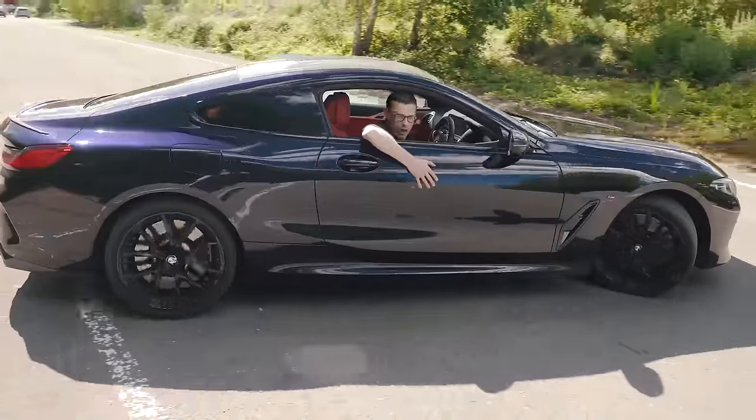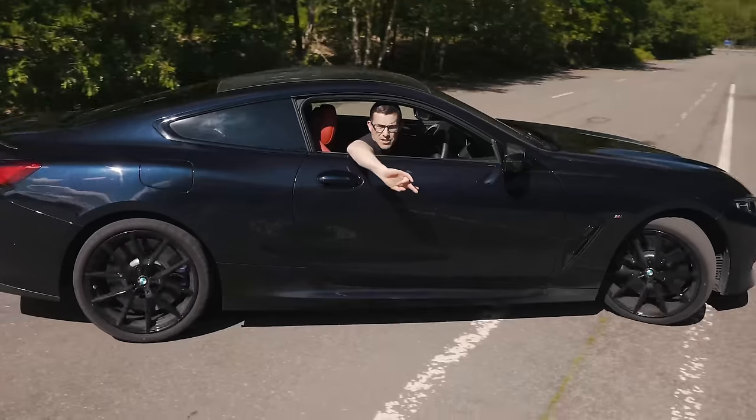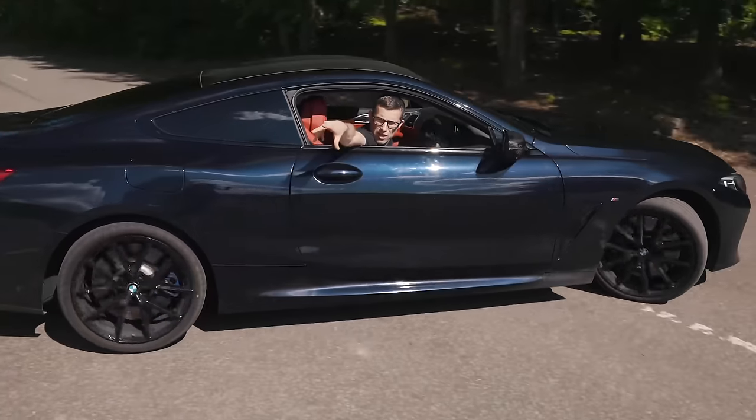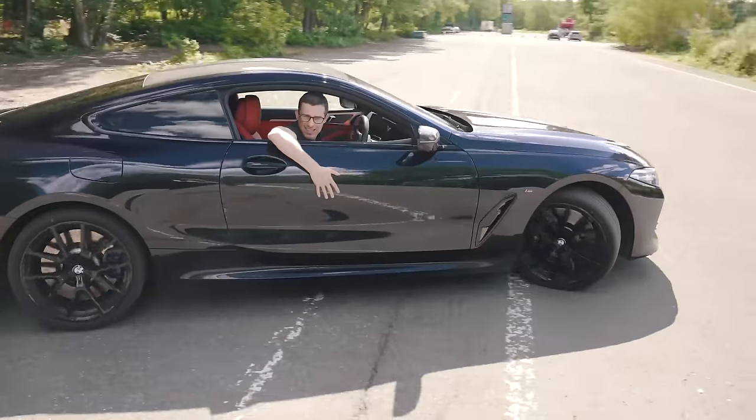This is a long car, so it's a good job it has rear wheel steering as standard. So the back wheels turn in the opposite direction to the front, a bit like on a forklift truck, to tighten the turning circle so you can actually maneuver it quite easily in town.